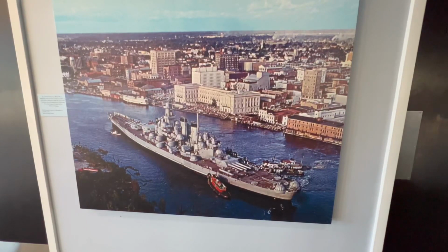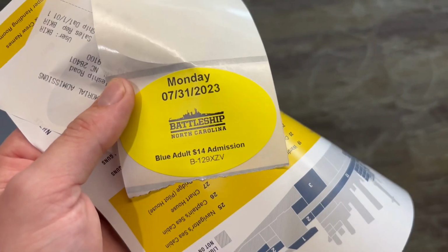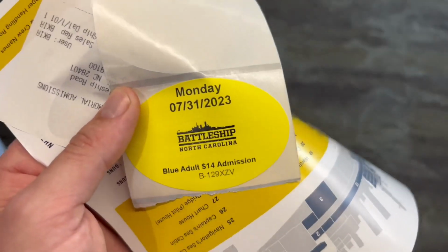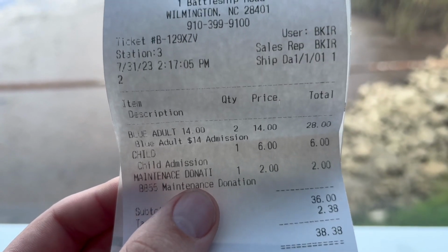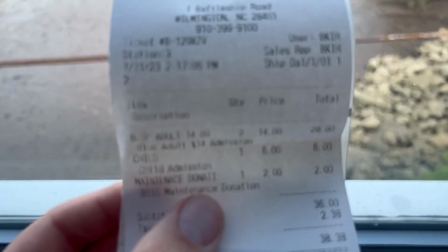Here we have a photo of the ship being put into place here in Wilmington. Your admission ticket is a little sticker that you put on your shirt. We got our stickers. Let's go. It was $14 per adult, $6 for the child. Well, the child, I refer to as the bug. She's not with us, but the other child, this guy right here. And then we did a $2 donation to help maintain the grounds.